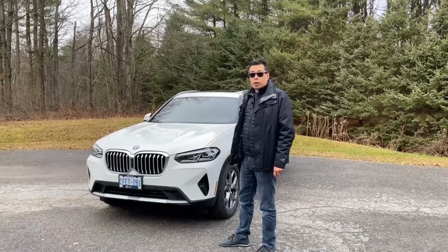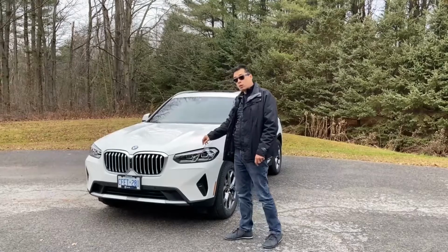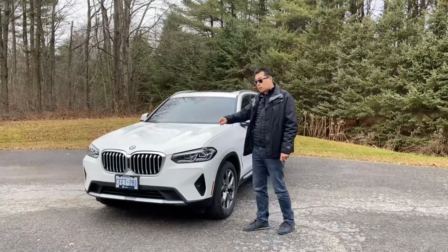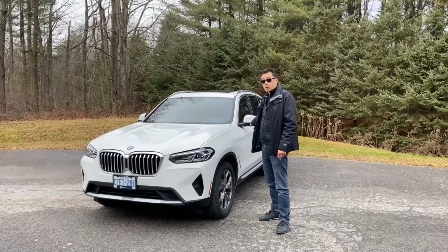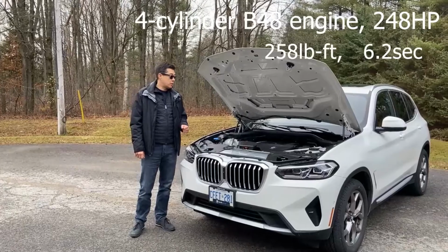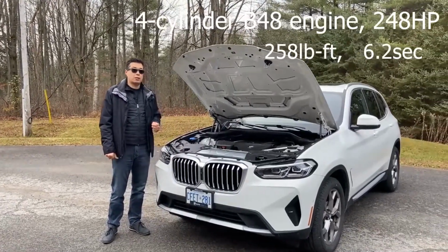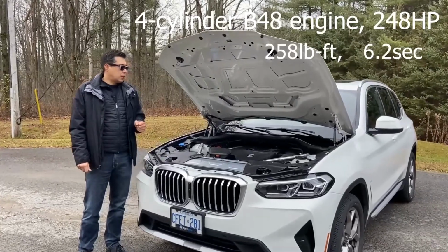To make the perfect balance, engineers added extra aluminum to the hood, both fenders, and the passenger and driver doors. Under the hood, this car is equipped with a 4-cylinder turbo engine, the B48, a very good reliable engine.